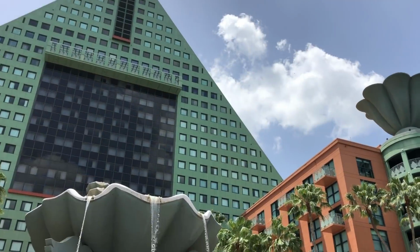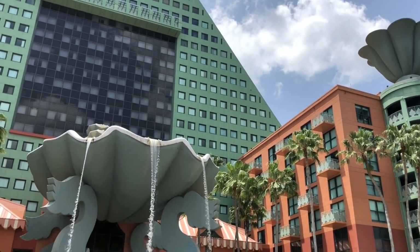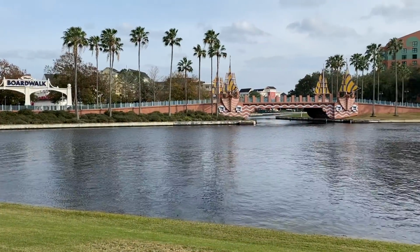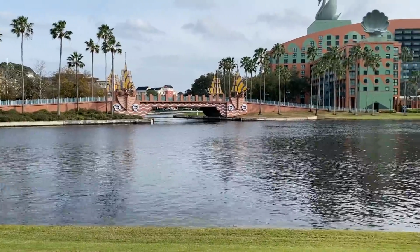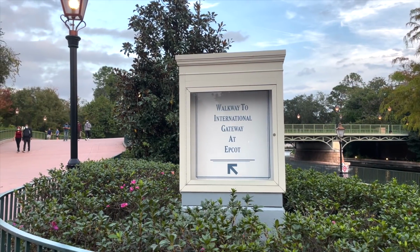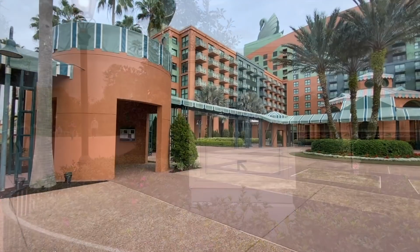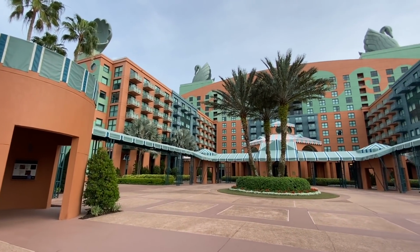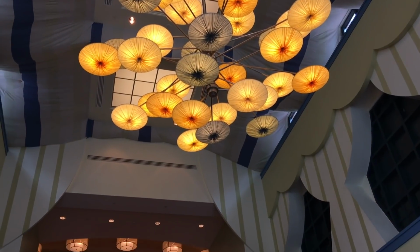My personal favorite Good Neighbor hotels are the Swan and Dolphin. Now, you may be confused. A lot of people think they are official Disney resorts. They are on Disney property, and they are within walking distance to two Disney World parks, Epcot and Hollywood Studios. The land they reside on is owned by Disney World, but the resorts are part of the Starwood Hotel Group, Marriott and Westin hotels to be specific.